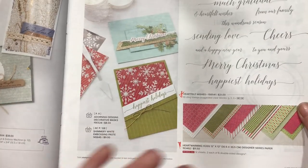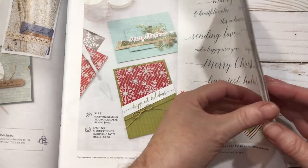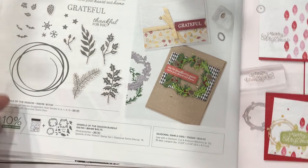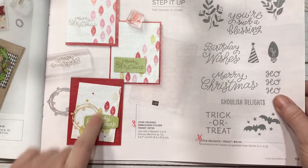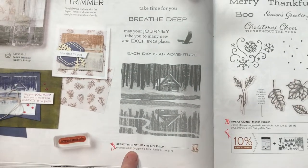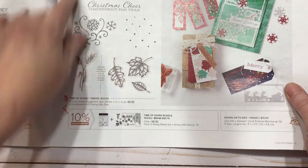Heartwarming Hugs. We've had this paper 2 years in a row. We're losing it this time. Heartfelt Wishes. Sparkle of the Season bundle. The Star-Crossed Embossing Folder. The Little Delight stamp set. The Reflected in Nature stamp set, which goes well with the Peaceful Place. The Time of Giving bundle.